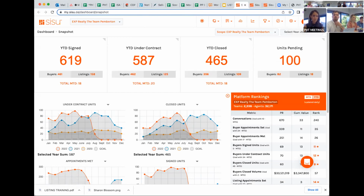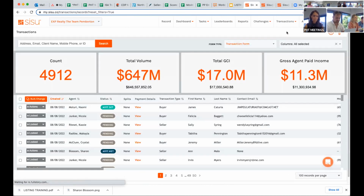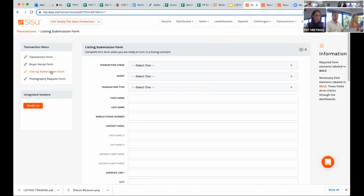So when you open Sisu, this is going to be the main page that you see. You're going to want to go up to the transactions drop down and just click on transactions. And then you're going to see a plus sign in a circle, and that's where we're going to add your new transaction. From there, you're going to look at the transaction menu on the left, and you'll see the listing submission form. Make sure you click that. And then we're going to go ahead and get started.